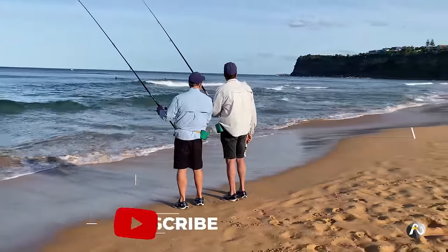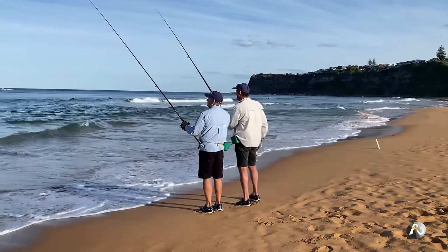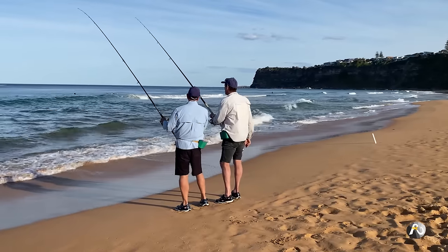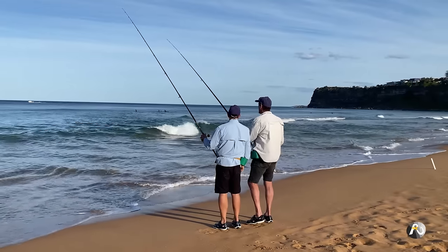But that's good water as well. It's interesting. It's actually really good water. The sweet spot seems to be smack in the middle. This is the bigger, deeper gutter. So I'm going to wait and see how I get the bites. Otherwise, I'm going to toss it out further along that edge. Good plan.